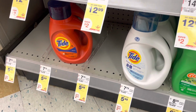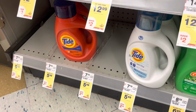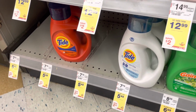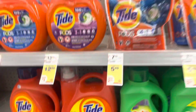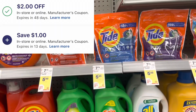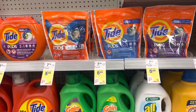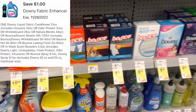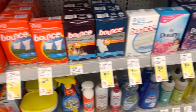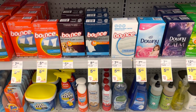And that $2 one is actually for the pods, but it was attaching. So if it comes off, then it'll be $3.49. If not, it'll be $4.49. But definitely for the pods, the $2 and another $1 one is attaching to that one. So a little weird, but you know what? We're going to take what we can get. Thank you, Walgreens. There is also a $1 digital that's attaching to the Bounce dryer sheets as well. So you can pick those up as a part of your deal this week as well.